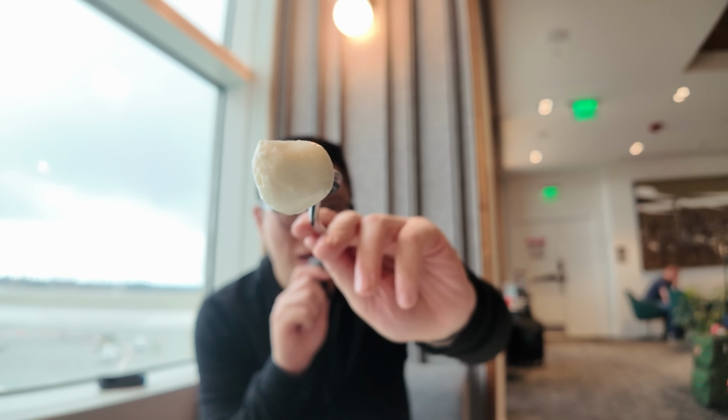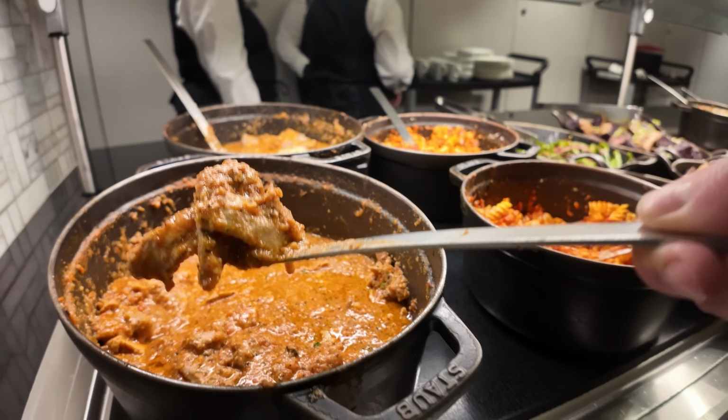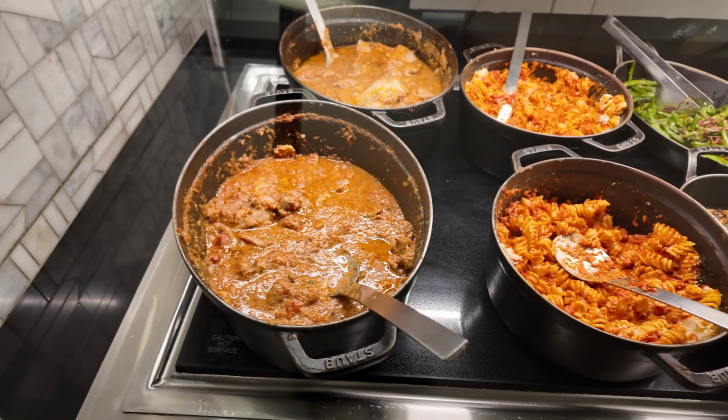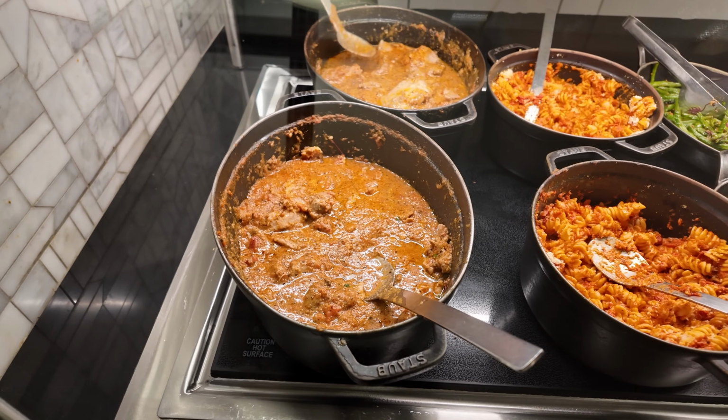Cheese as kind of a palate cleanse. It's fine. Finally, the chicken parm. It doesn't look the best, but it is pretty tasty. Maybe even a bit too tasty. Like, for me at least, it's a bit over seasoned. I feel like they could use a bit less salt, but it's good. I feel like I would need some white rice or something else that's a bit more bland to balance it out. Yeah, a little bit too salty, but still good.